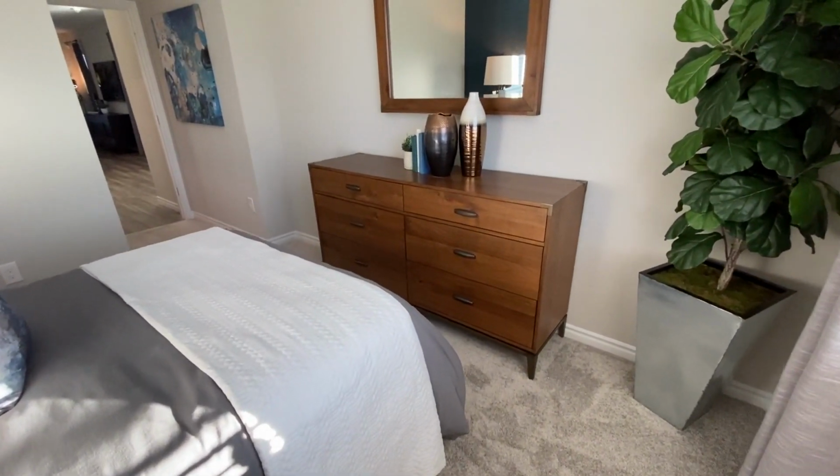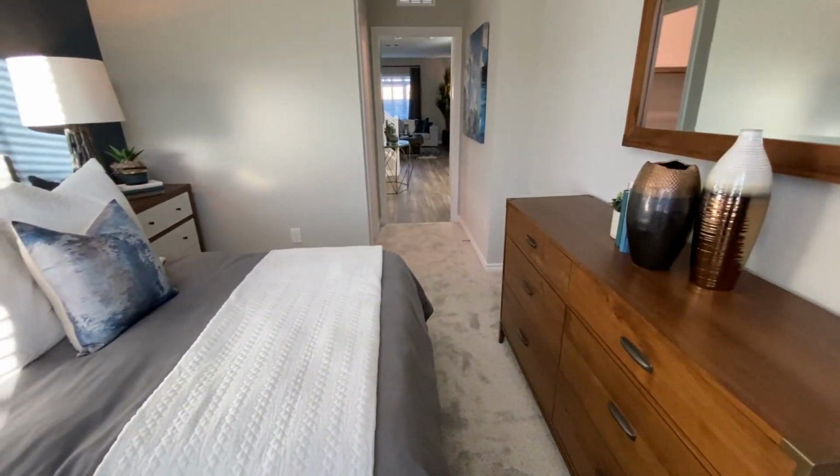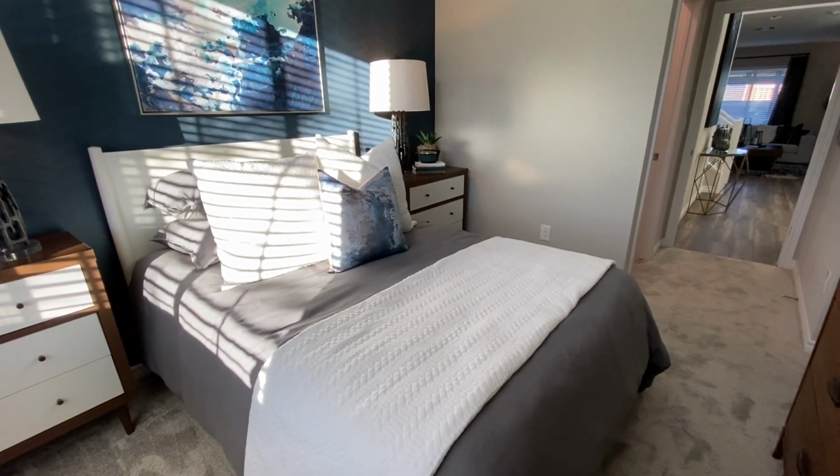And they always put plants in the bedroom, which I find so funny. Let me know down in the comments below, do you have big plants in the bedrooms? I see it in the models. I hardly ever see it in anyone's home, so it's kind of amusing, at least for me.